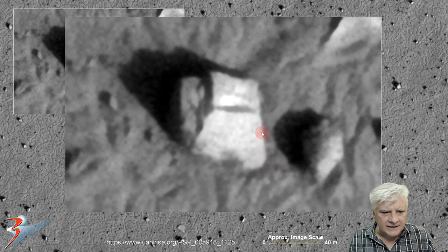Looks almost as if there's another block lying at the bottom of this one, sort of lying diagonally across it. Or could this be a multiple step structure? Almost like a ziggurat or a step pyramid.